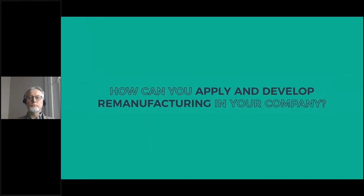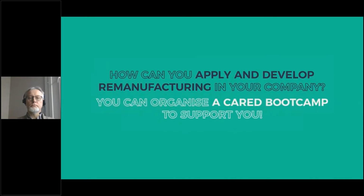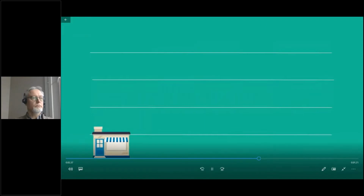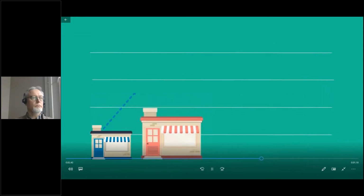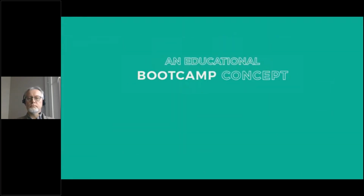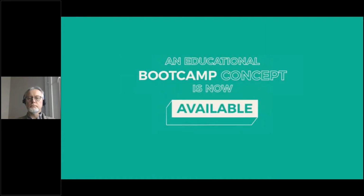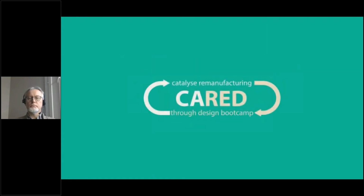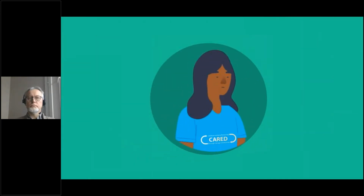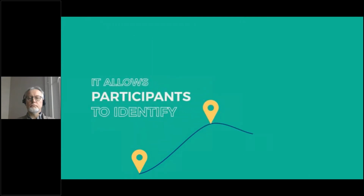How can you apply and develop remanufacturing in your company? You can organize a CARET bootcamp to support you. The skills and knowledge of companies, particularly SMEs, that practice manufacturing or seek to develop remanufacturing needs to be developed. An educational bootcamp concept for companies that would like to develop and launch remanufacturing activities is now available. CARET Bootcamp is a working session run by professional instructors at the company. The CARET Bootcamp addresses companies' training needs when starting remanufacturing.